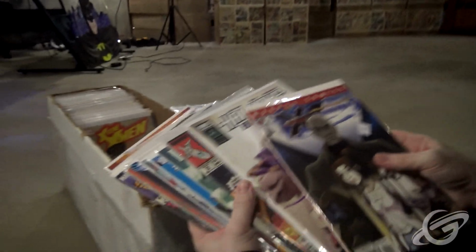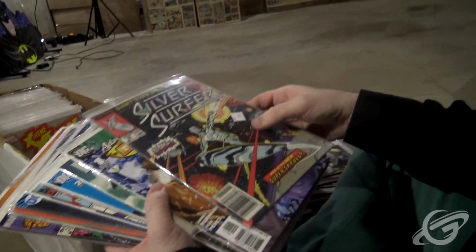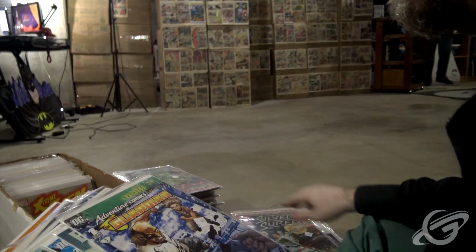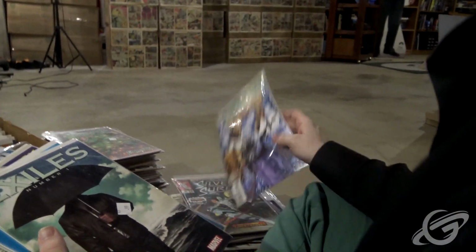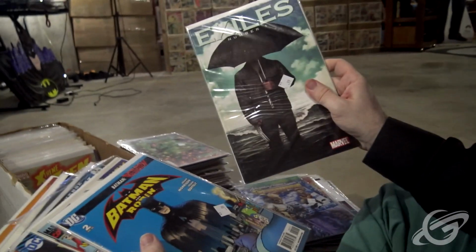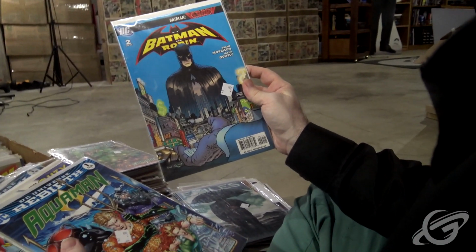X-Men Evolution, Hawkeye Blind Spot. Some more relatively early Silver Surfer, at least, you know, for that run. Guardian. Oh, during New Krypton, yeah. New Krypton was awesome, and then it ended horribly. Exiles, which I've never read. Batman and Robin during the Morrison run. Oh, that's great.